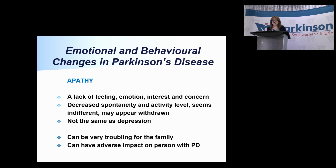And in most cases, a person who has apathy isn't even aware of it. It's usually the family members that become more aware of it than the patient. And it's really important to be aware that it's not the same as depression. Someone can be apathetic, but not necessarily be sad or depressed. Sometimes it can even be mistaken for laziness, but it's really important to be aware that the person with apathy doesn't have control over the problem.